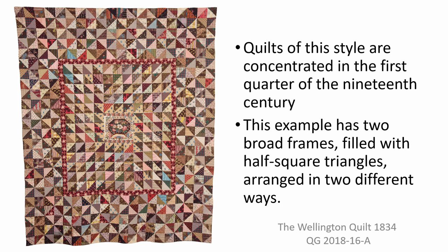This example has two broad frames, filled with half-square triangles arranged in two different ways. The inner section has the half-square triangles arranged with the diagonals radiating from the centre, clearly alternating between light and dark. In the outer section, the half-square triangles are arranged in continuous pinwheels.